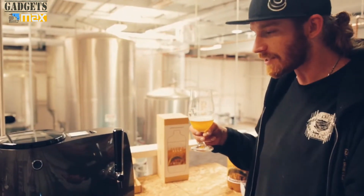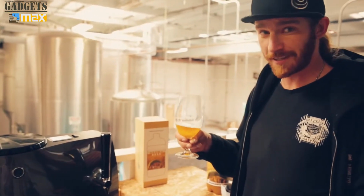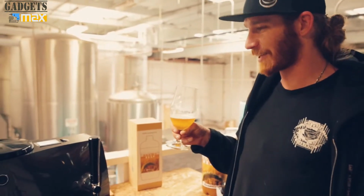So this is a mini brewery is what this is, right? It's a mini brewery and it fits in your kitchen. I might take a couple.